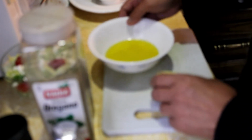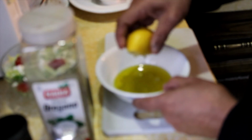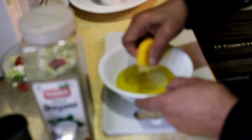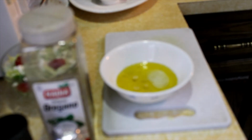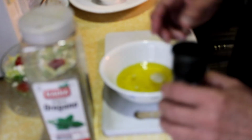Just something about 3 tablespoons of olive oil, a twist of lemon, half lemon. A teaspoon of salt to taste. You can adjust your salt.